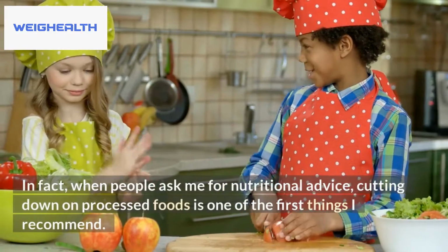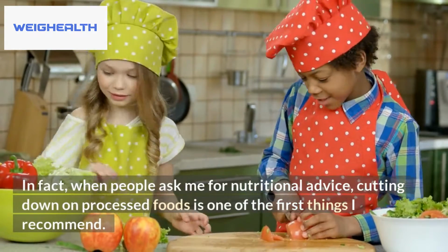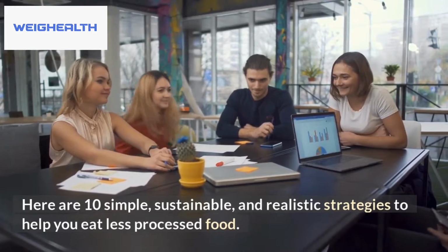In fact, when people ask me for nutritional advice, cutting down on processed foods is one of the first things I recommend. Here are 10 simple, sustainable, and realistic strategies to help you eat less processed food.